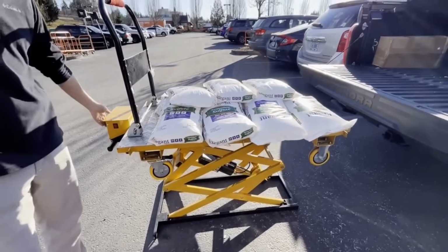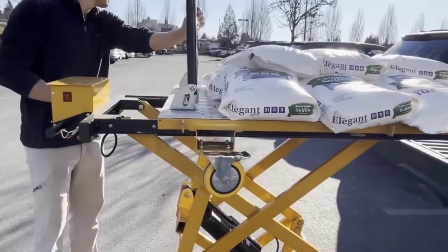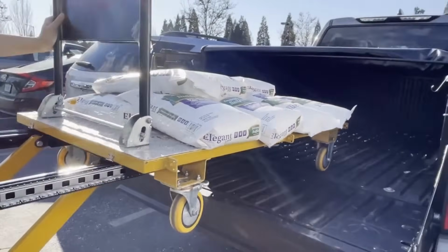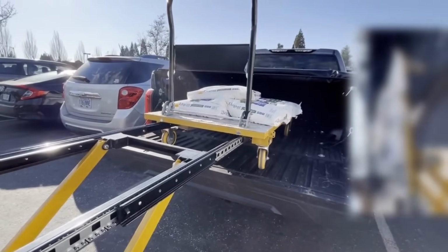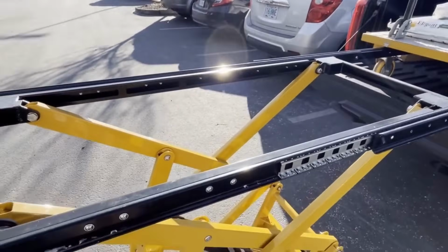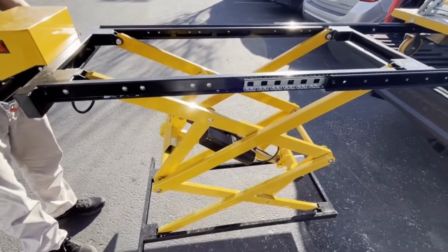It uses a hand crank to raise the platform to about the same height as most pickup trucks. Once it's up, you just slide your load across. No lifting, no awkward angles. It's made with a steel frame to hold up under tough use, and the platform has a textured surface so things don't slide around too much. The wheels swivel for easy movement and have brakes to keep it steady while you're working. When you're done, it folds down small enough to store or throw in the back of your truck.